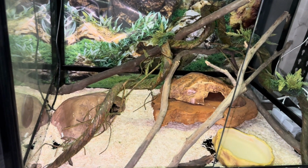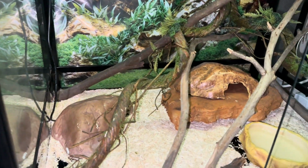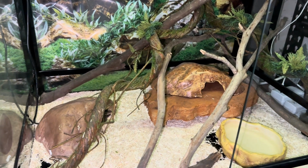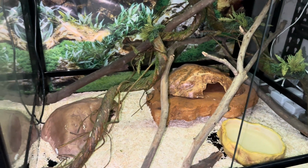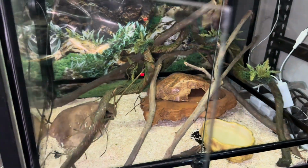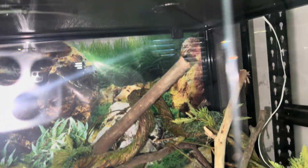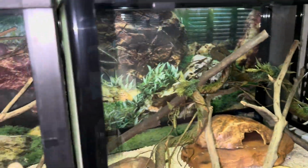I don't know if I mentioned it, but there are also branches in Caesar's enclosure. With Valentino, pretty much similar. Got the substrate, a couple of places for them to hide, branches, water bowl, fake plant, heat pad. Same stuff, just a bit different, which is no trouble there. Lock it back up so we don't lose this naughty little snake.